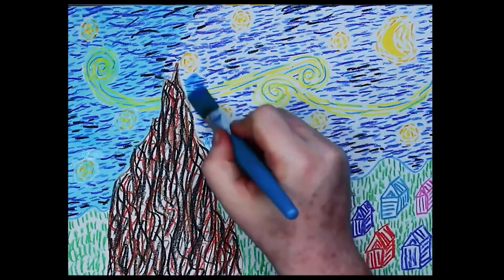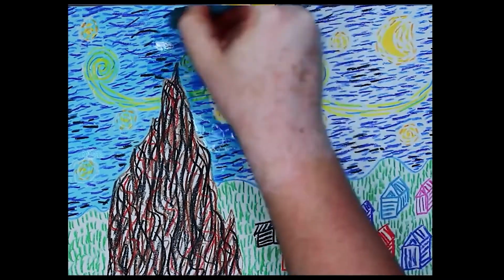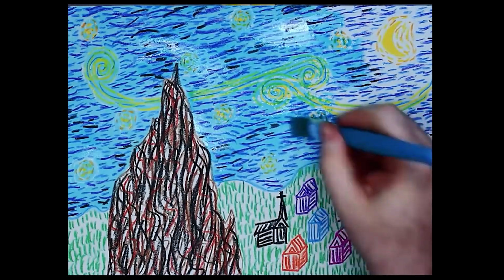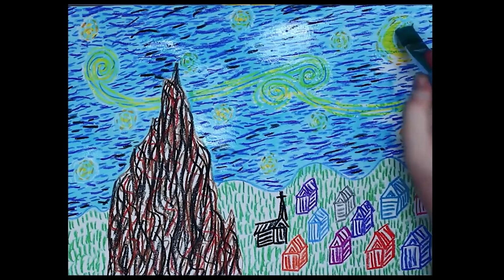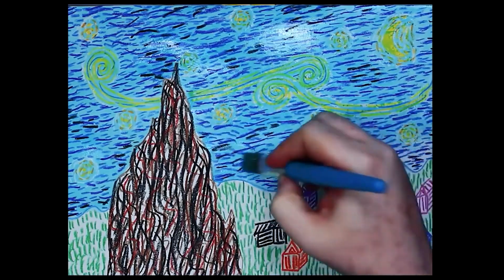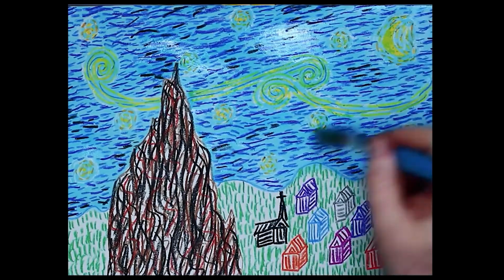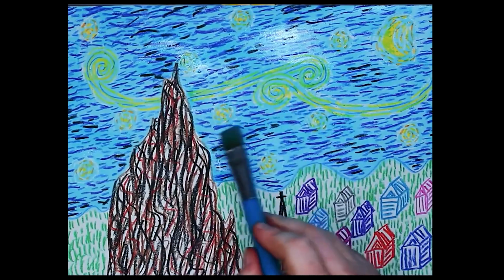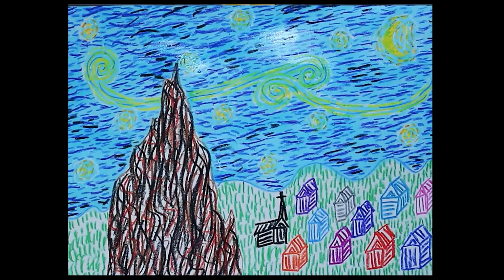And the final step for this picture is to complete the watercolor wash all the way across the page to every corner. Some people like to make the watercolor wash completely blue across the entire page, while other people prefer to do blue in the sky and black on the land and the tree.